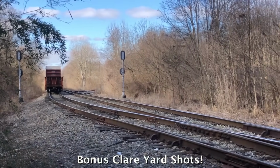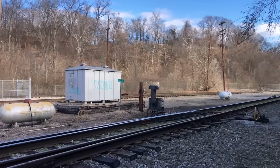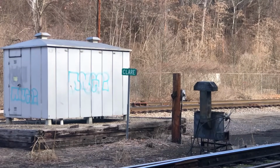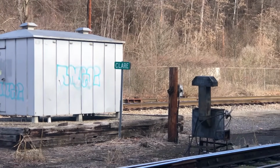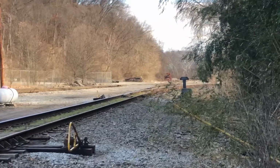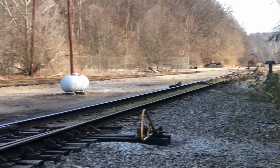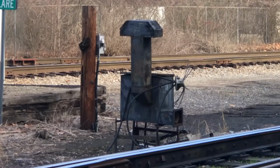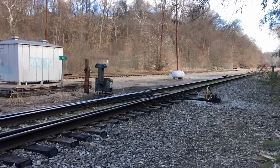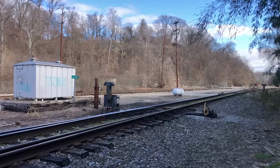So the bike trail comes all the way down here to Clare Yard. I did pass one person on the trail. There's the sign for Clare, right behind the old switch heater. There's a couple abandoned switch heaters here. There's one right there, and there's another one right over there. They haven't used those in years. Most of the parts are missing. See right there? That used to be a switch heater. This is where Norfolk Southern sets the cars off. CCET picks them up.